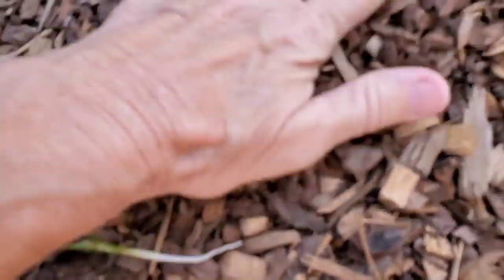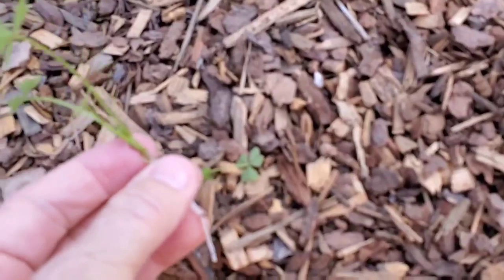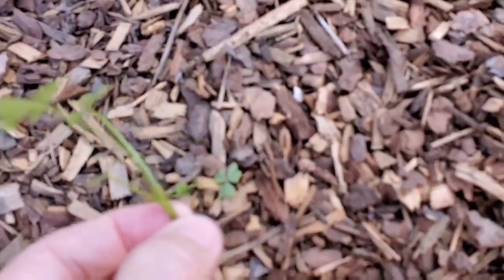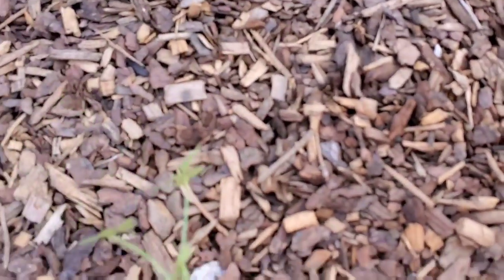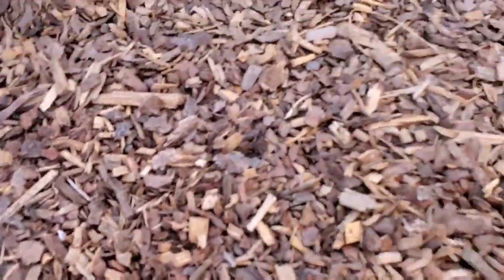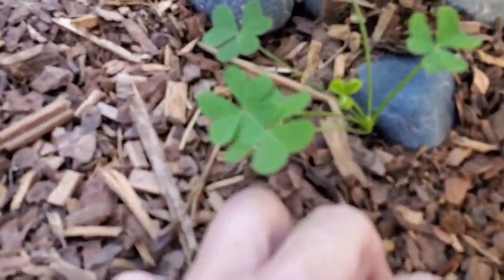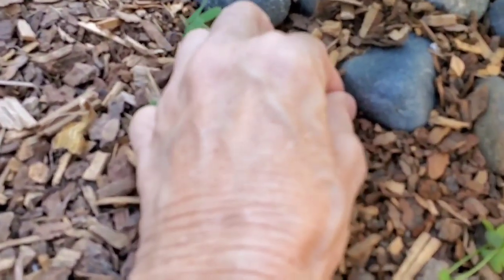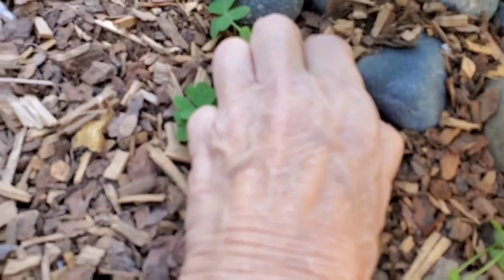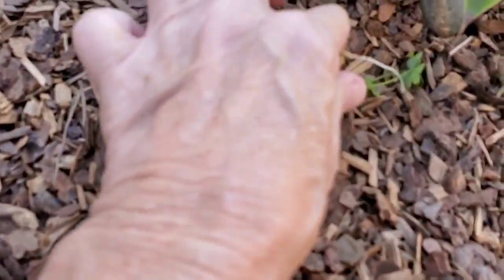Now, I didn't get it all. I could tell by the way it felt. But they have a long root. And the reason I didn't get it all is because I'm right-handed. And when you pull these little weeds like this, you want to make sure and get them out of your little garden area. Oh, look at this one. Oh, there we go. Now look at this. Let me see if I can ease him out. Look at that. God, I love this.